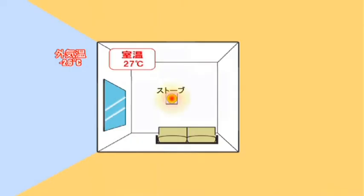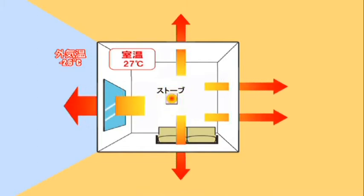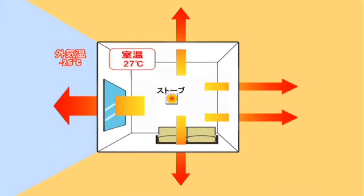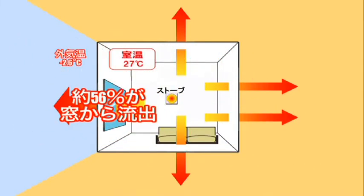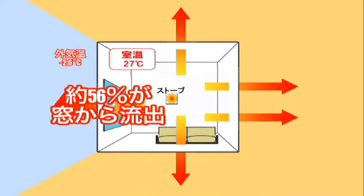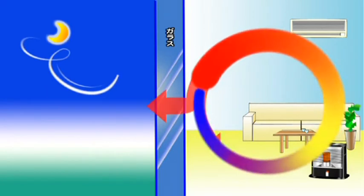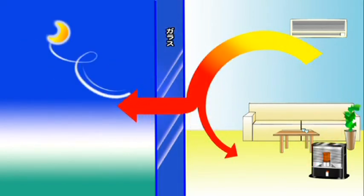The effect in the winter. In winter, the warm air in the rooms is lost through the roof, walls, ventilator, floor, etc. Among them, heat loss through the glass window is still the greatest part, which is more than 56% of the total room heat loss. Too much heat energy escapes through windows, so the room's heating efficiency is very low.